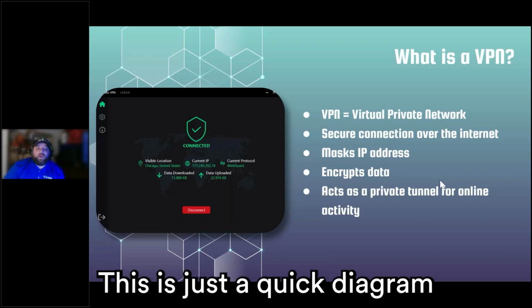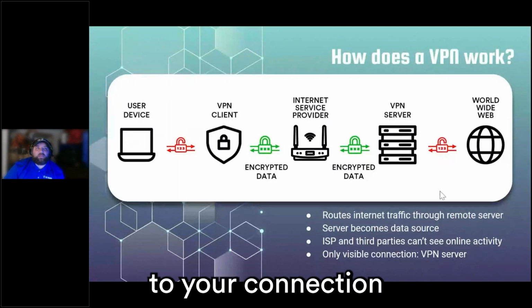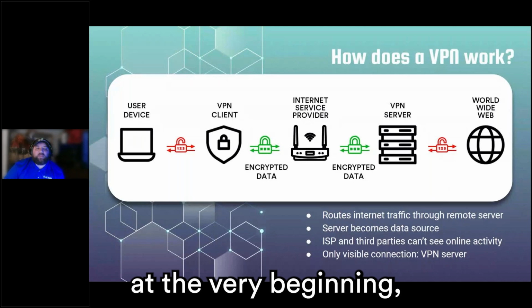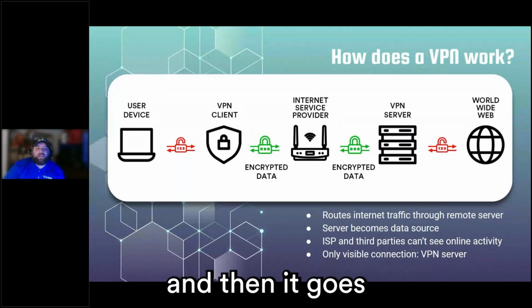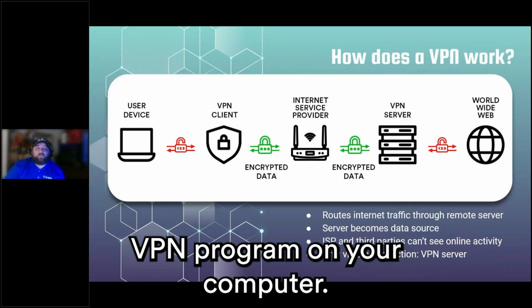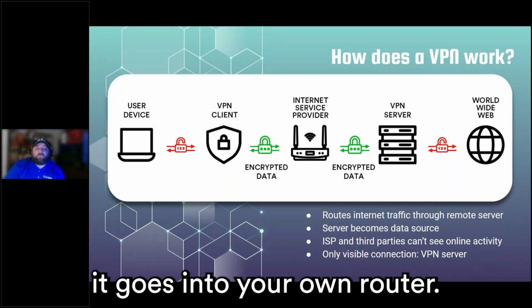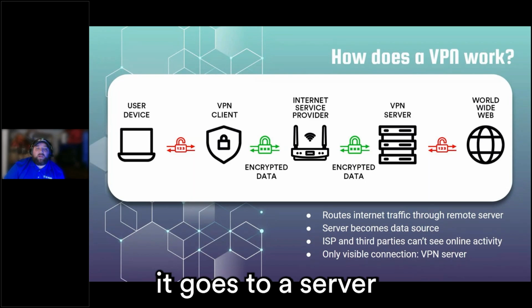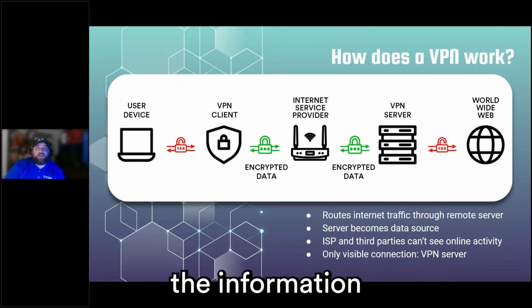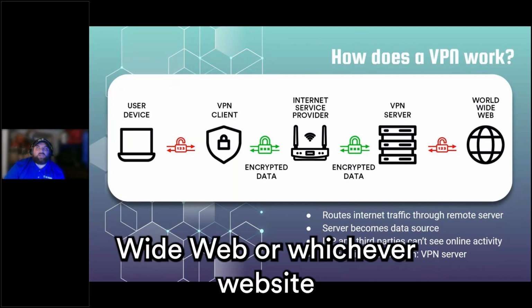This is just a quick diagram of exactly what is happening to your connection when you are using a VPN. So as you can see, at the very beginning it starts with your device, and then it goes into the VPN client, which is the actual VPN program on your computer. And then from that, it goes into your own router. And then from your router, it goes to a server hosted by the VPN. And that's where a lot of the information gets scrambled up. And then it goes to the World Wide Web or whichever website you're seeing.